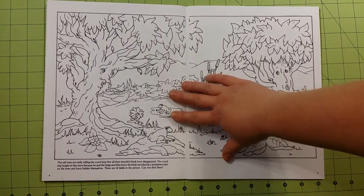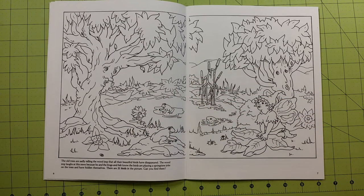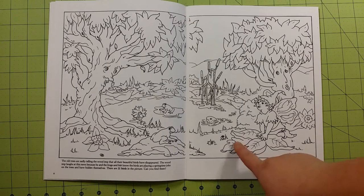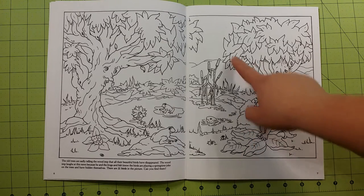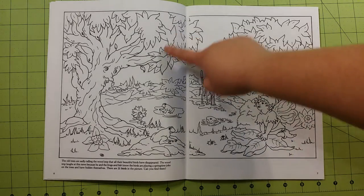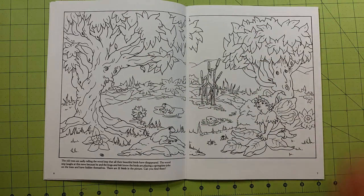And they're not always going to be mice and fish. This one, this two-page spread here says 21 birds. So here's a bird right here. You can see there. There's a bird right here. Here's a bird. There, there, there, there. So there's going to be 21 of them in this page.